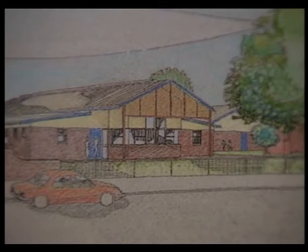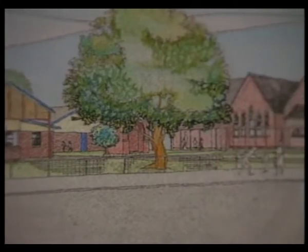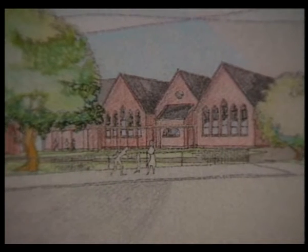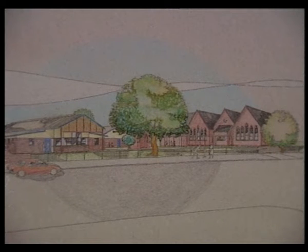The construction tender is for $2.4 million, but site preparation and ongoing supervision will add another $1 million to the total bill. Work is expected to start soon and be completed in time for the 1992 school year.